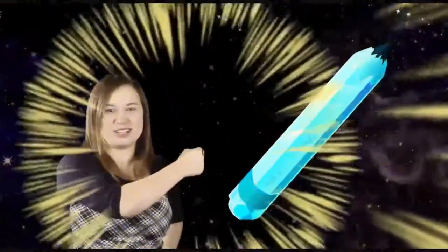Wonder Frame's powers activate in the form of an ice pencil. In the form of a fluffy cat.